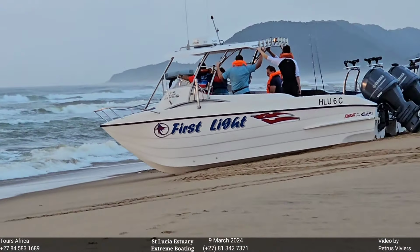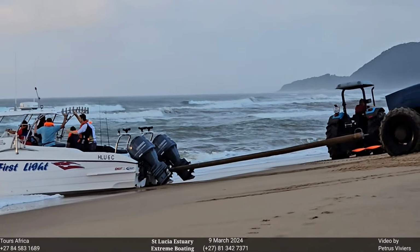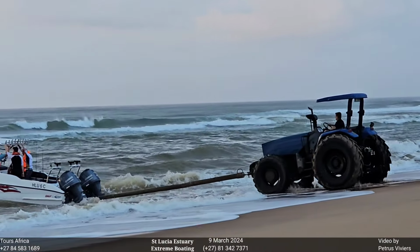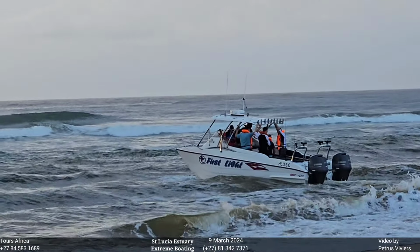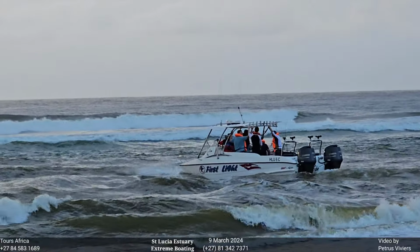There's Light being pushed. Mike is getting nice momentum, keeping the momentum high. And first light is floating. Looks like young Hannes Swart is going to be skipping the boat today.